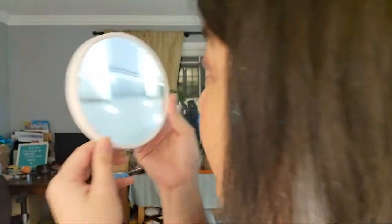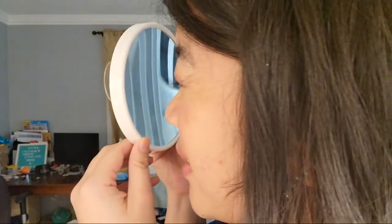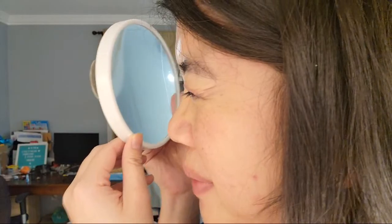Huh, I'm gonna have to test this out a little bit. It's still kind of blurry for me, but it does definitely magnify. Yeah, I guess I don't have to get so close. Ooh, wow, you can really see every hair that I missed plucking. Ooh, that's very warpy. But yes, so that is the 10 times magnifying suction cup mirror.